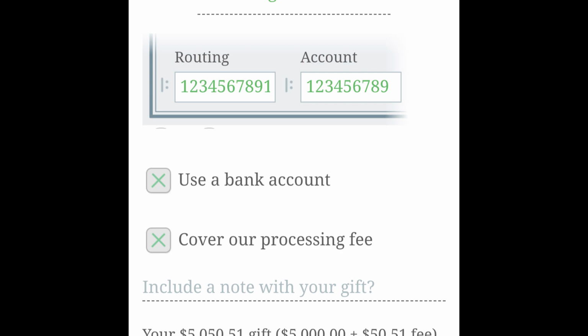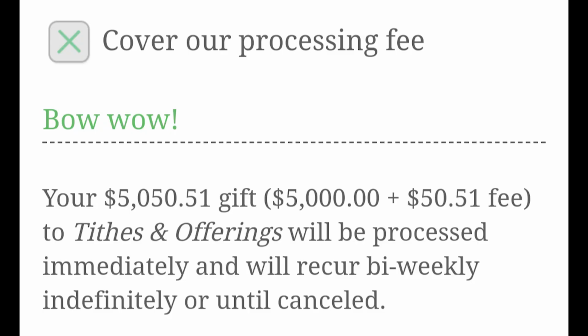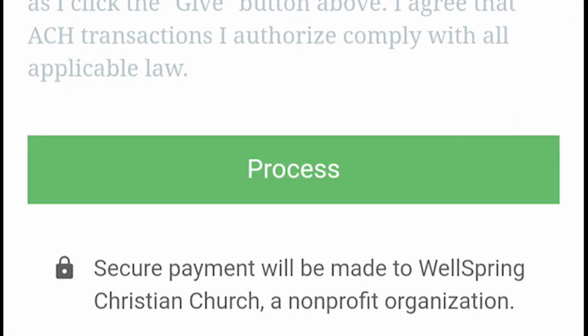Harper can also choose whether she'd like to cover the processing fees associated with her gift. She's going to do that because she's fabulously wealthy and very generous. She can also add a prayer or an encouraging note with her donation. Once she's done, she taps the Process button and her gift is finalized.